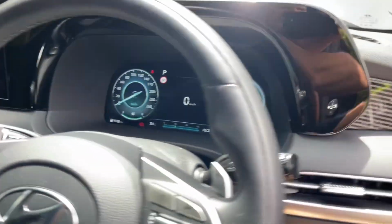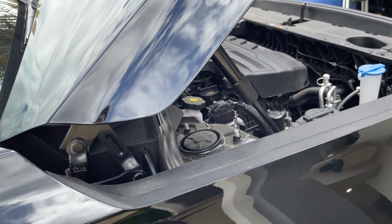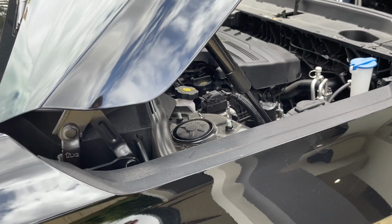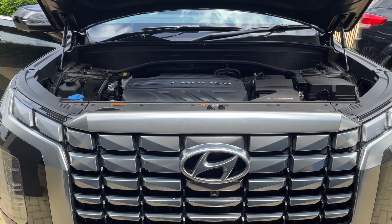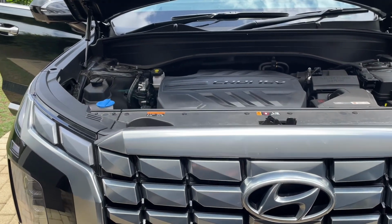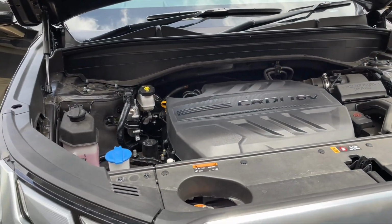So if your Palisade is making that noise, chances are you're gonna need a hell of a lot of warranty work done. I don't mind though, they've been pretty good with customer service about it. They're offering a loan vehicle, taking care of all the hassles if I need an Uber or something to go between places. They've essentially ordered one of everything in and they're going to keep replacing parts until they sort it out.